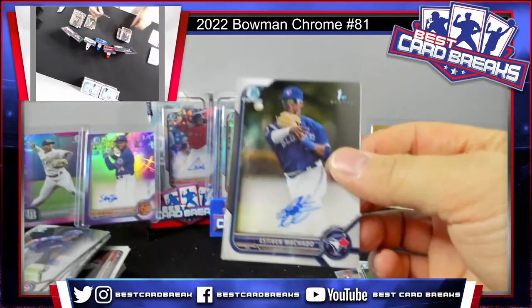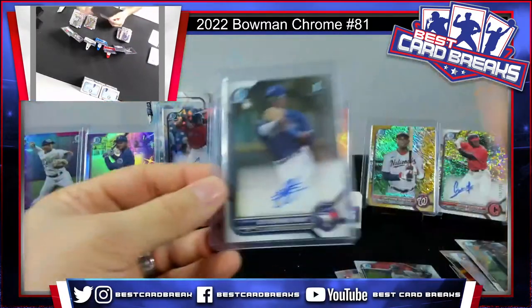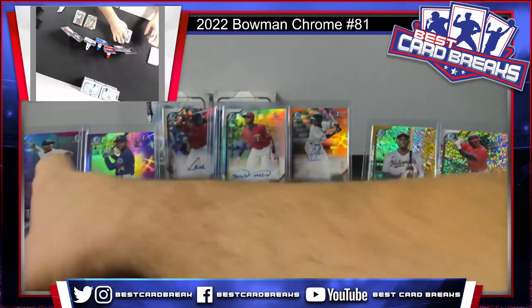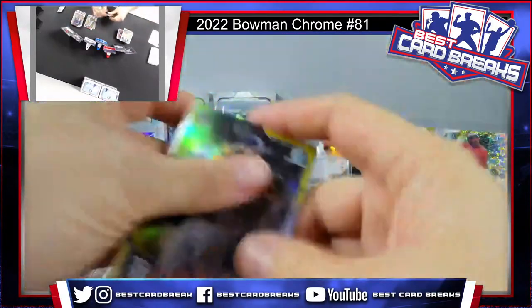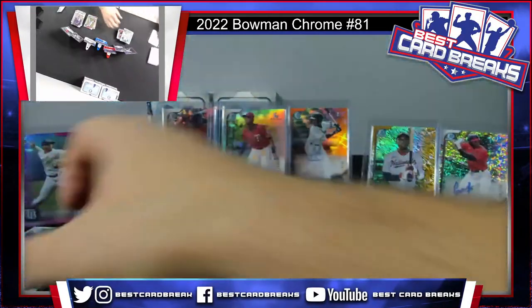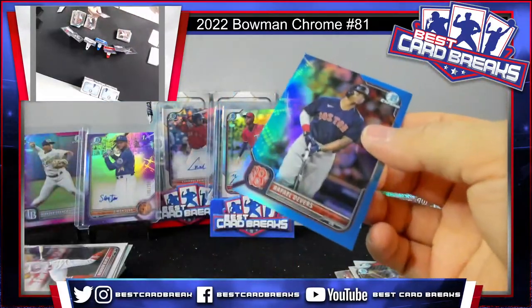And a Steven Machado, Blue Jays. Oh, they went for it. And they threw a deep pass. Are you serious? Blue Jays, Richie Irvin. Welcome back, Richie. Shane Baz for the Rays to 75. And we've got a blue Rafael Devers, Red Sox to 150.